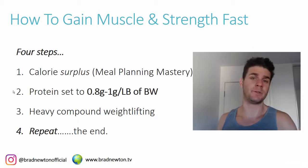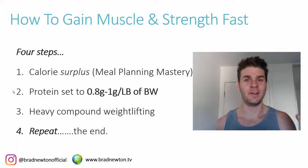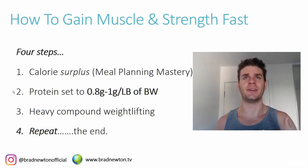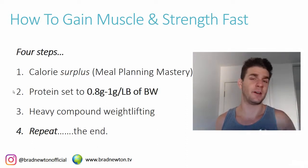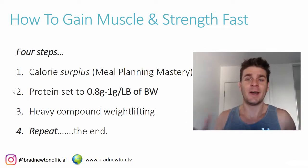I slowly built up to that. I didn't just go from zero to taking 200 grams of protein every single day. I had to train myself to have one protein shake and then two protein shakes, and then I had to train myself to have that extra serving of meat, that extra serving of protein. At that time I was also vegan as well. I went through a vegan phase. So anyway, it's going to be hard, but you can do it. I did it. It just took a bit of time.